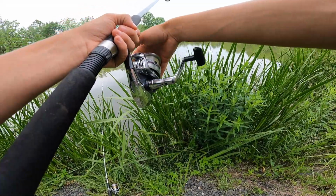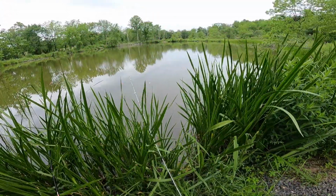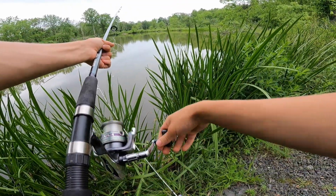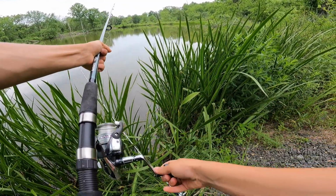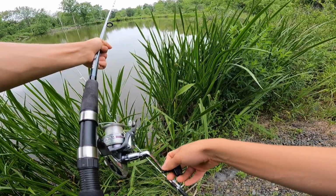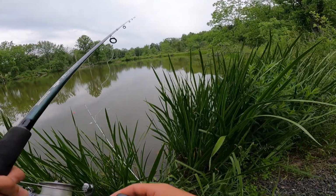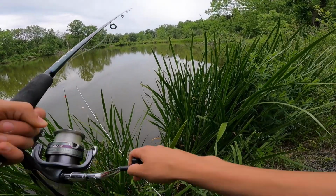Guys, something is taking the bread rod currently. I was about to change spots. Slowly taking it. Let's leave some slack in my line. Let's let him take it. Come on, take it. It's our first bite, really, at this spot on the bread rod.